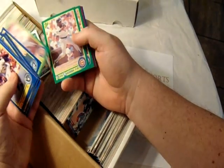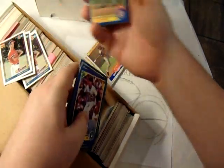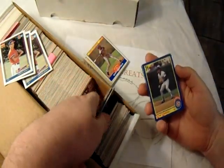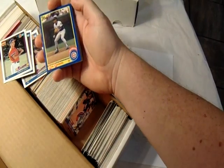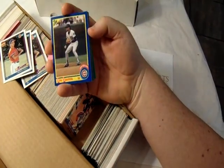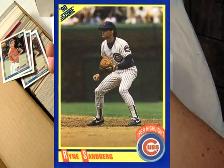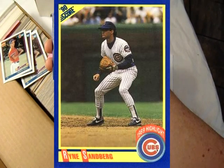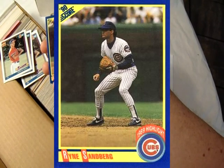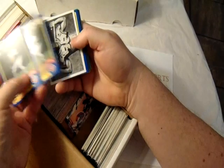So then I keep going through them, and then I come to the error card of the '90 Score. And I'm sure many of you remember this, the Ryne Sandberg error that lists him as a third baseman. Well, the corrected version, and I'll post a little picture up really quick here, you notice there's no position there. Well, that's the corrected version. The error version is him listed as a third baseman. So there's 1, there's 2.